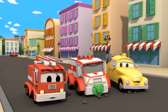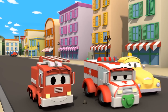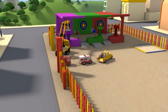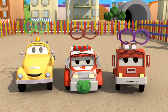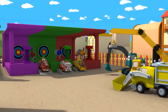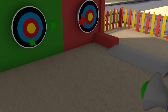Hi, babies. The construction squad has a little surprise for you beside the playground. Come on. Ta-da! It's a paint shooting range where you can play. Try it out. Great shot, baby Amber.